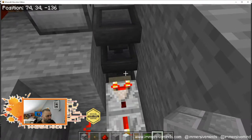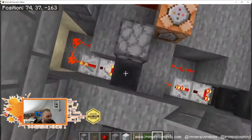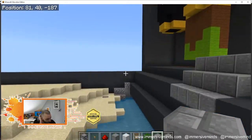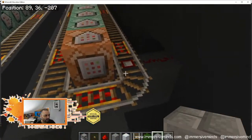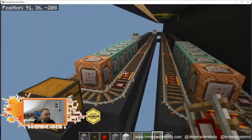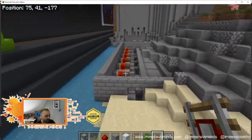Come on, come on. Nope, chests haven't appeared. Why? What's going on? Oh, I know why. Because I haven't done a detector rail. So we do a detector rail there. And now what should happen is chests should appear.